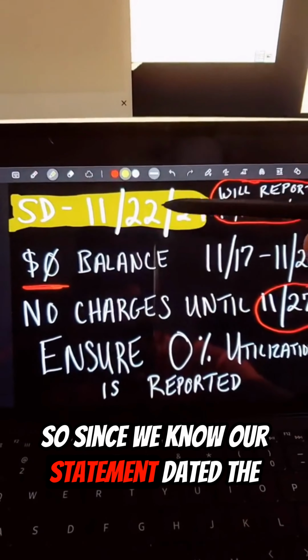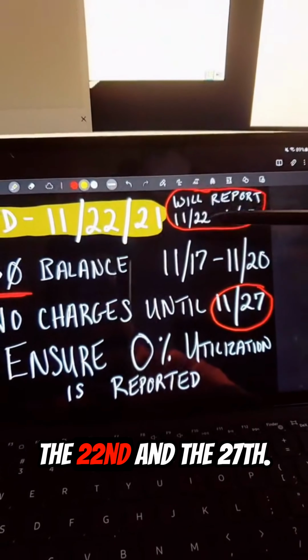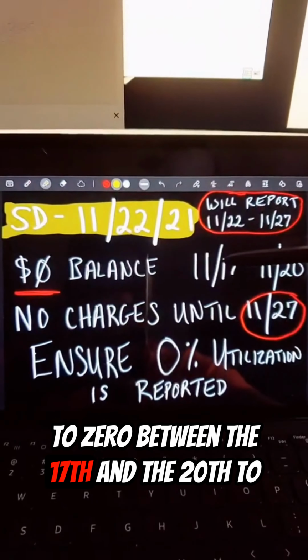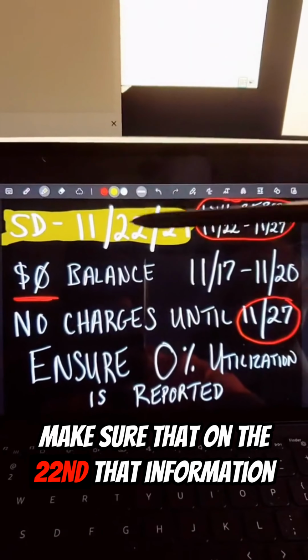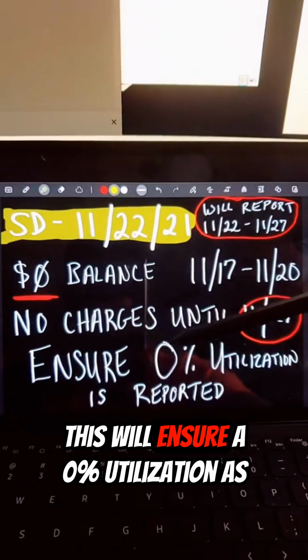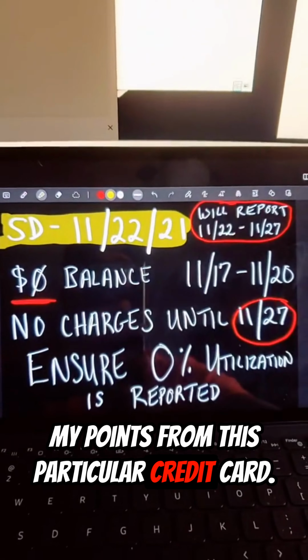Now here's a trick you can use to boost your credit scores. So since we know our statement date is the 22nd, we know that they're going to report all the information to the bureaus between the 22nd and the 27th. This means I need to pay my balance down to zero between the 17th and the 20th to make sure that on the 22nd, that information is ready to push over to the bureaus. This will ensure a 0% utilization is reported to the bureaus, maximizing my points from this particular credit card.